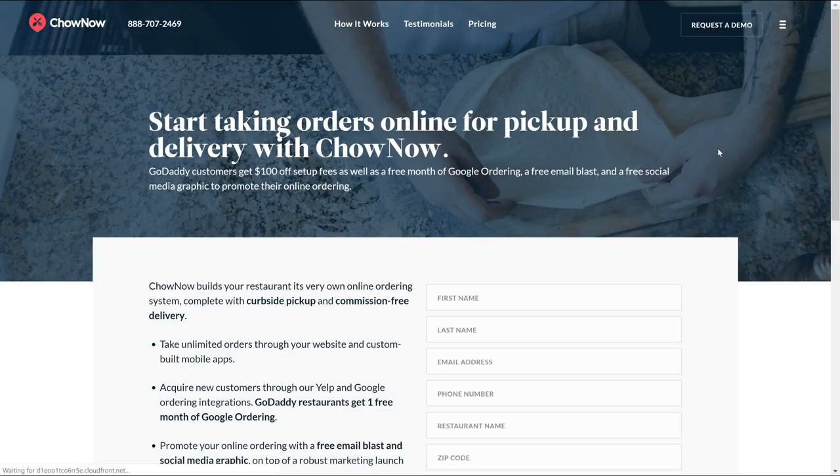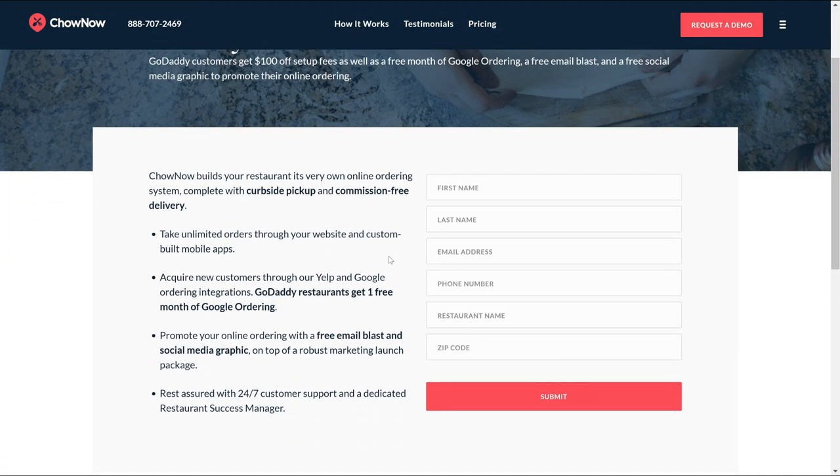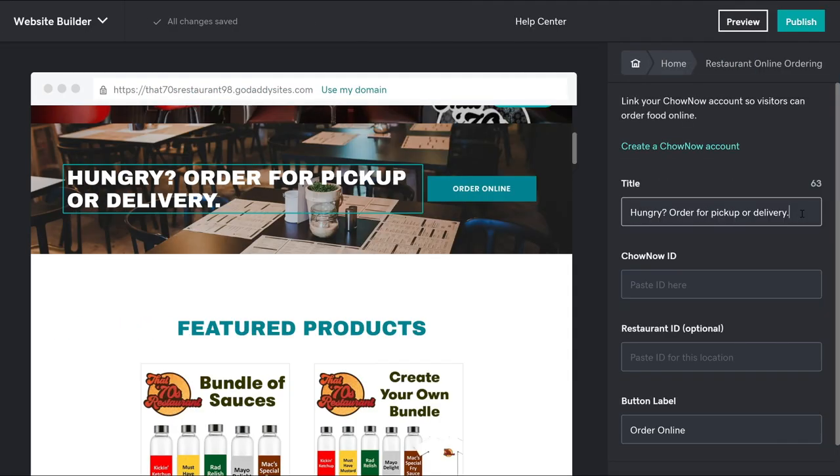This is where you'll see all of the discounts that ChowNow is offering to GoDaddy customers. Let's check it out. Right now, as of April 2020, GoDaddy customers get $100 off setup fees, as well as a free month of Google ordering, a free email blast, and a free social media graphic to promote their online ordering. All you need to do is fill out the form and click Submit to get started. Once your account is set up with ChowNow, return to your website and continue with the setup process.